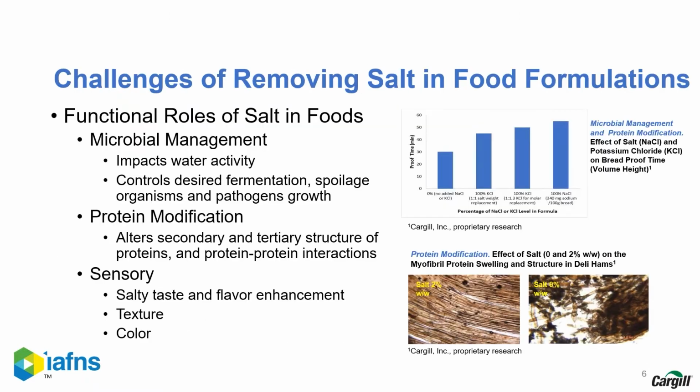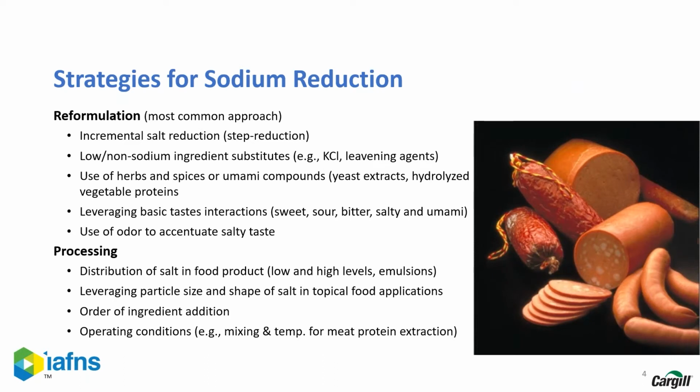For topical applications, when you think about chips or crackers, we can leverage the particle size and shape of the salt crystal and target one that dissolves quickly in the mouth. And what this does is give the impression that things are saltier than what they actually are. So you can get a saltier product at lower sodium level.